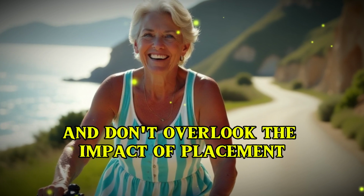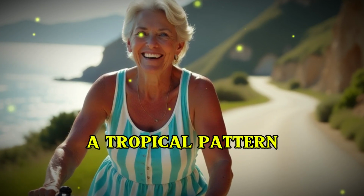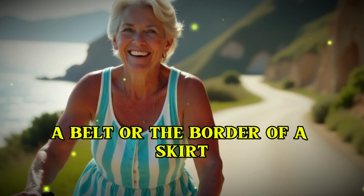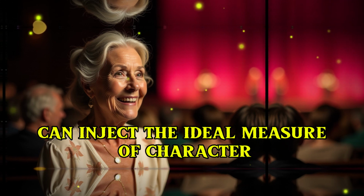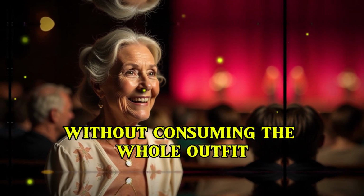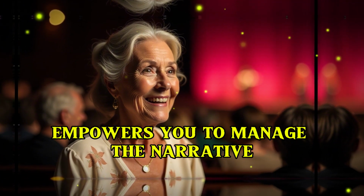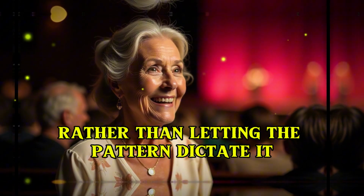And don't overlook the impact of placement. A tropical pattern restricted to an accessory like a scarf, a belt, or the border of a skirt can inject the ideal measure of character without consuming the whole outfit. Utilizing patterns strategically empowers you to manage the narrative, rather than letting the pattern dictate it.